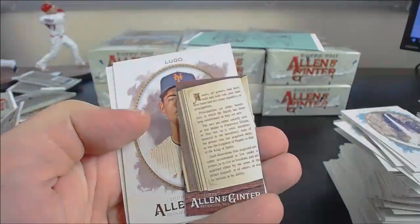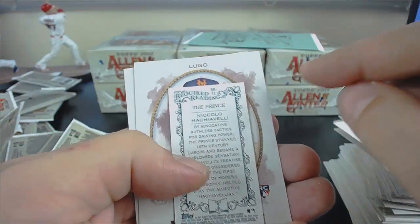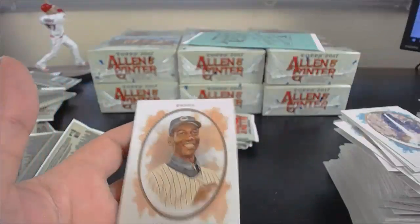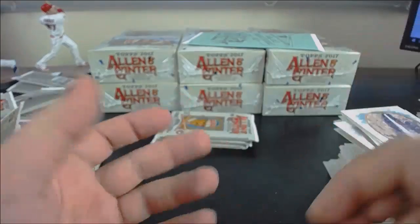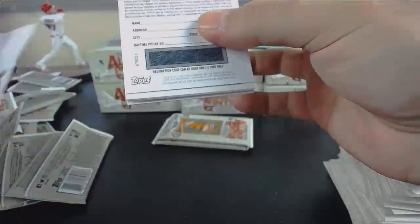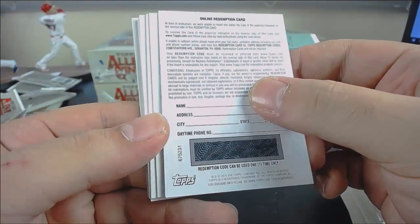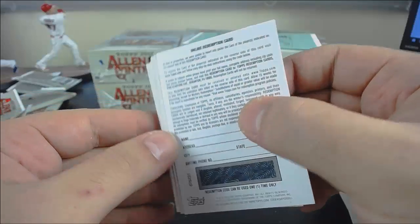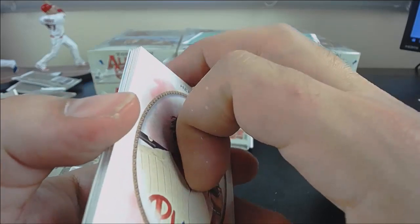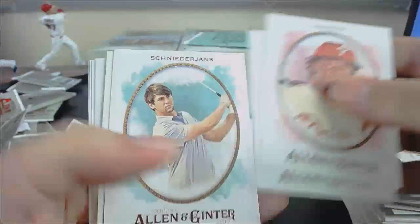Springer, what a day. Required reading, meaning, excuse me, number 12, The Prince. Seth Lugo, short print rookie, number 319 for the Mets. All right, we got a redemption. That's weird that it's on the back like that. Maybe it's a Bellinger or a Judge. Or it could be a Christian Arroyo. Or it could be something else. We will find out.